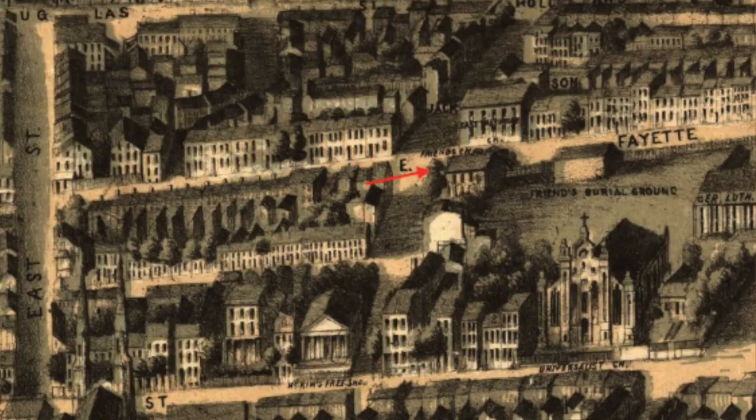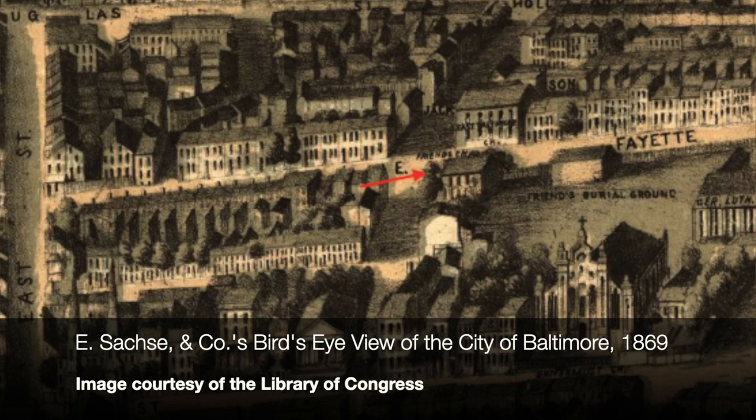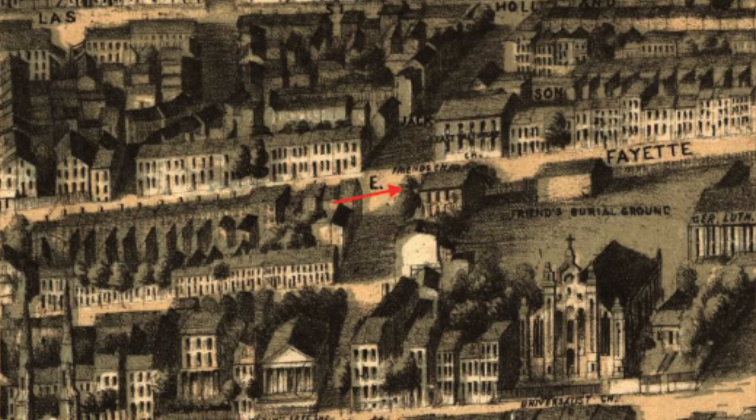The Patapsco Meeting was there until 1775, when they moved to Baltimore City, to where the Friends Meeting House is today, what was then on the very eastern edge of Baltimore City. And they built the meeting house in 1781.